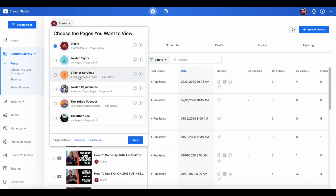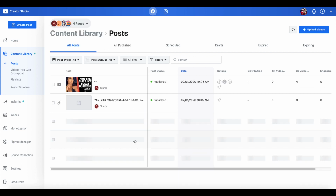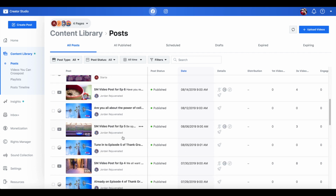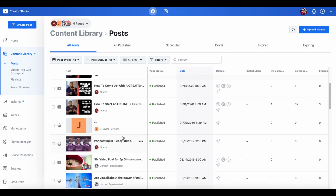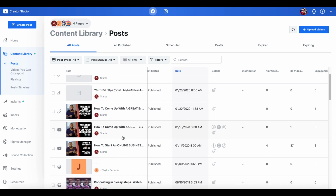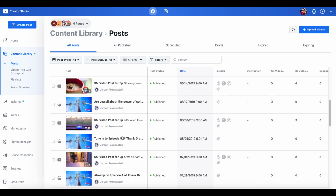You can quickly check off however many pages you want to look at as well. So let's say we wanted to view these 4 pages. Now it's going to show me everything on these 4 pages. So now I have things from my STARTA, and then I also have posts from my other Facebook pages as well.